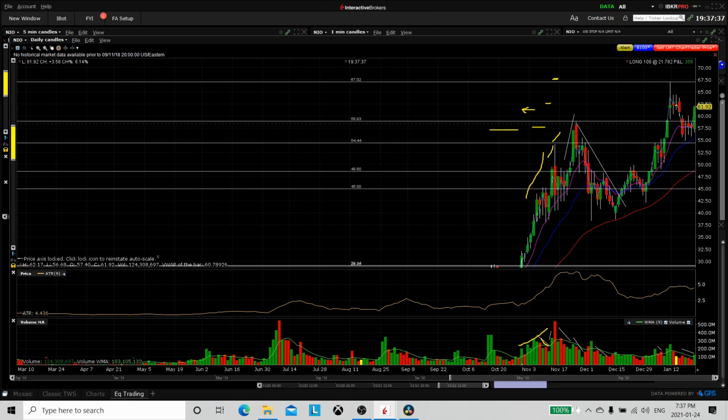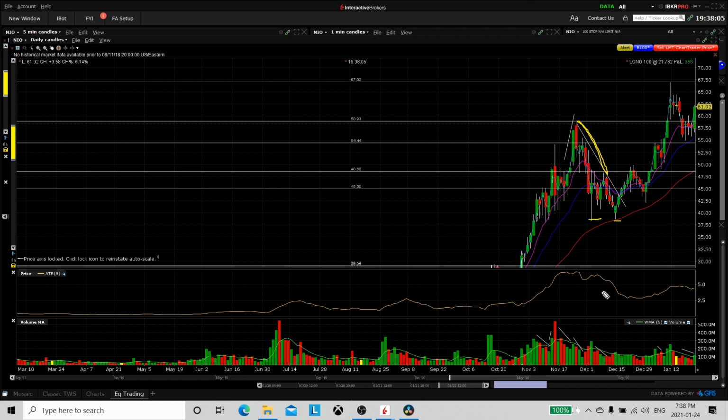Now it was also, let me clean up my chart again, around this point, around in this area here where Citron did their hit piece on NIO, saying that the current price isn't sustainable and the price was going back to like $20, something like that. And that basically drove the price down and brought us more or less down to the 50 EMA here. However, obviously the market completely disagreed with Citron, which, you know, it's fine.